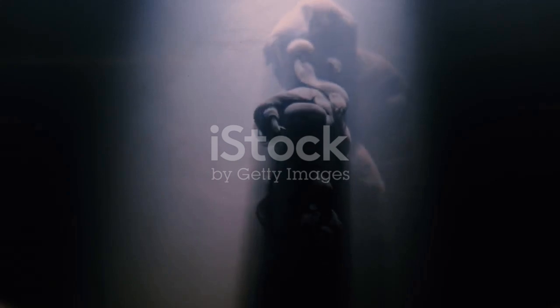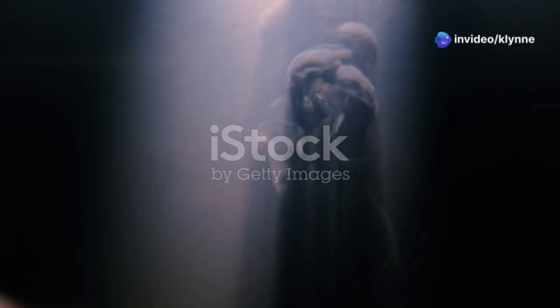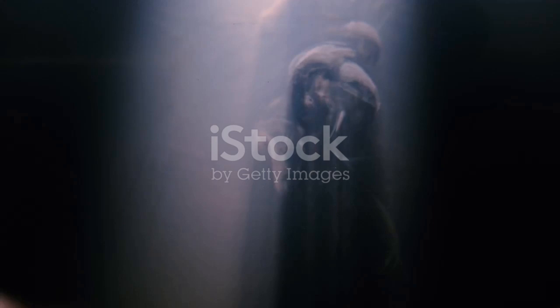Picture this. Millions of years ago, volcanoes erupted under the ocean, creating mountains that eventually rose above the waves. These eruptions were not just a one-time event, but a series of powerful explosions that continued over millennia. Each eruption added layers of lava, gradually building up the seafloor until it broke the surface of the ocean.